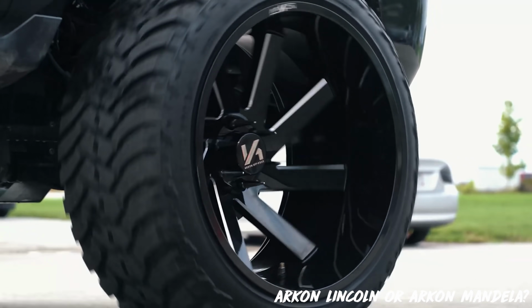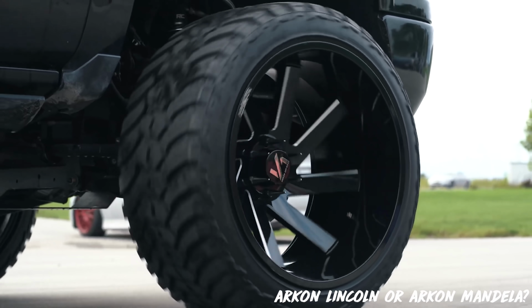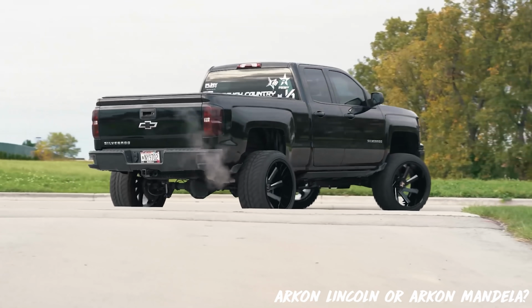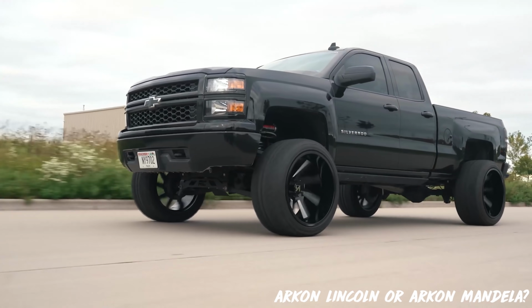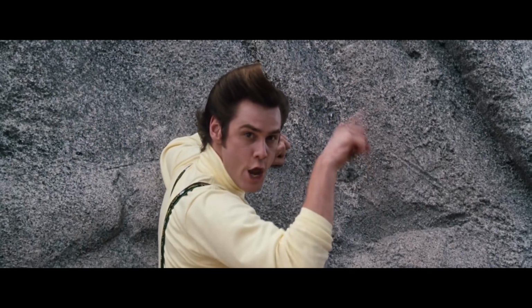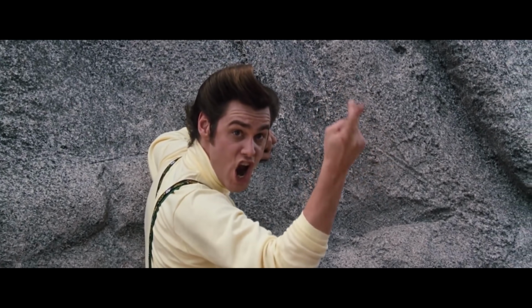All right, so what are you picking? Why are you picking the Lincoln? I picked the Lincoln because it looks good on my truck. I've seen multiple builds with the Lincoln on my truck, and I haven't seen any builds with the Mandela because it literally just came out. But there is some loser that's gonna run them that has the same truck as me, but it's a 5.0, which makes less power than my EcoBoost. Oh, he's right there. That's the loser.